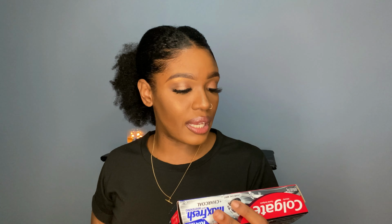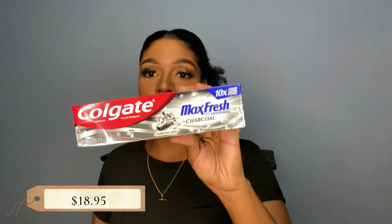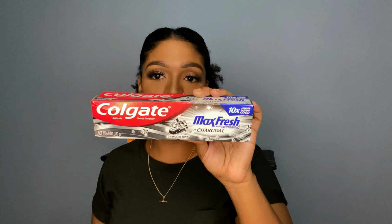I got this Colgate Max Fresh with whitening plus charcoal toothpaste, and low-key I'm just really excited to use black toothpaste. That is the only reason why I buy this.